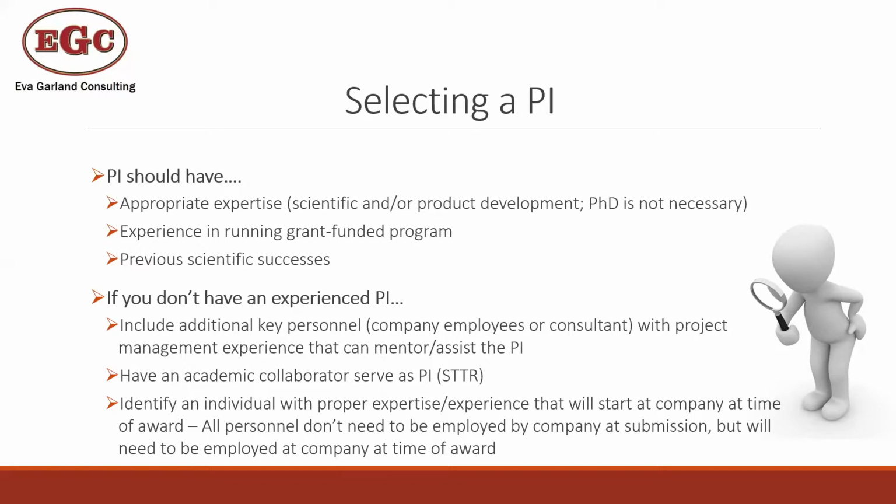It's great if the person has experience in running a grant-funded program, because that shows they know the nuances and the ins and outs of it, that this is something that's in their wheelhouse, and that running programs funded by NIH, NSF, or whatever dollars, they're able to stay in compliance. And of course, previous scientific successes. So if you've actually had a grant-funded program that you've completed successfully, that checks two boxes there. Having publications, patents, anything like that shows that they've successfully managed projects and gotten them across the finish line.